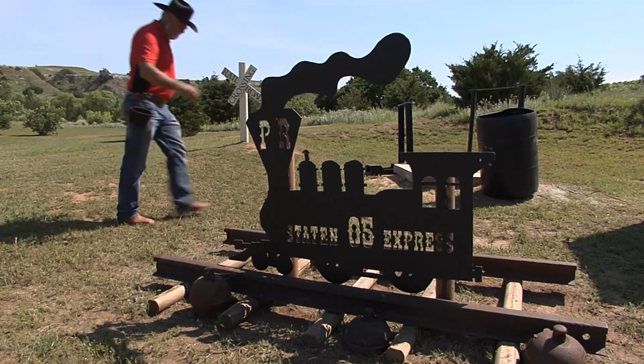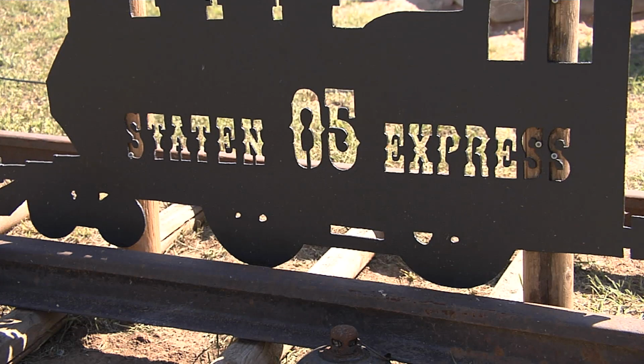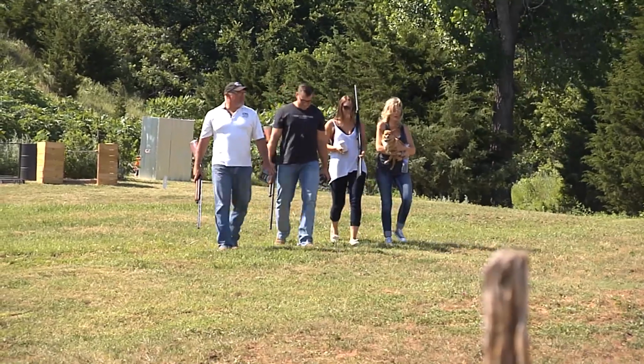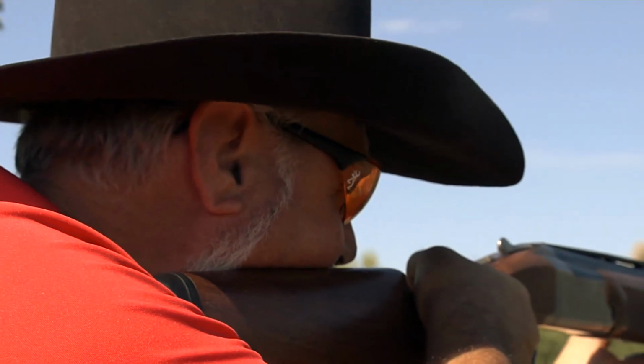Each of the 7 shooting stations features its own unique theme, some rustic, some fun, others more nostalgic. Station 2's our corral. We kind of put that up after my grandfather Gardner. He was a rancher, and so we dedicated that to his memory. And 5 is an old railroad, and Pat's grandfather, his name was Paul Revere Staton, so we have a railroad set up for him. All ages and all skill levels are welcome at Mead Ranch Sporting Clays.